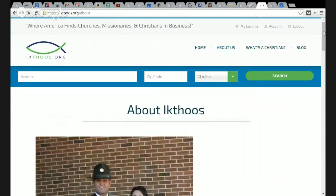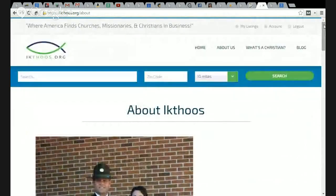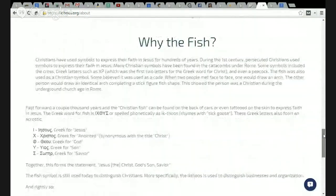Some people say, "What's up with the logo? Why do you have the logo? Why is it called Ichthus? Hey, you spelled Ichthus wrong." Well, I encourage people that I spelled it phonetically. Here's the correct spelling right here. This is the Greek, all the capital Greek letters here, and it really means Jesus, Savior, God's Son. That's Ichthus.